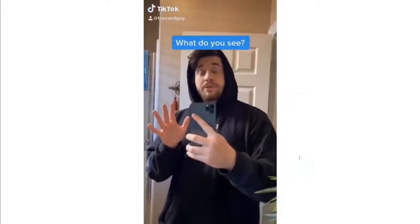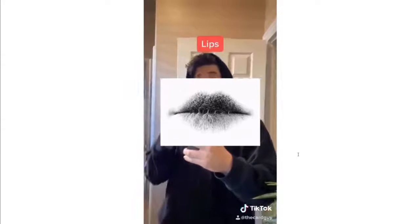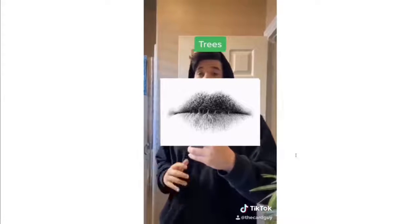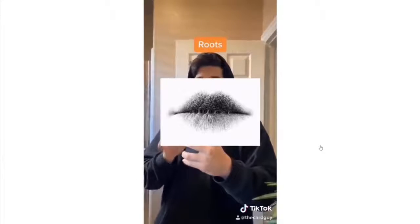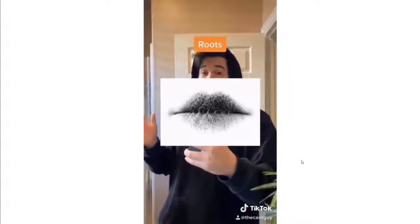What do you see first in this picture? According to various studies, if you see lips first, you're a very simple, go-with-the-flow type person. If you see trees first, you're very strong, independent, but you sometimes let people walk all over you. And if you saw the roots first, which is the minority, you're very analytical, very responsible, but sometimes that works not in your favor. Which one are you?